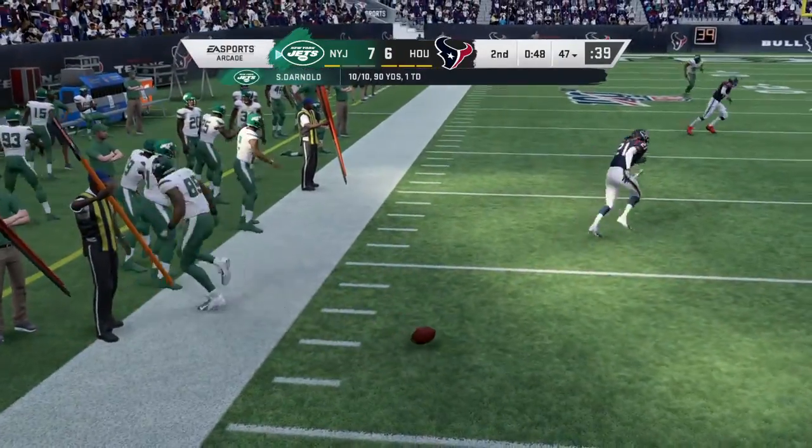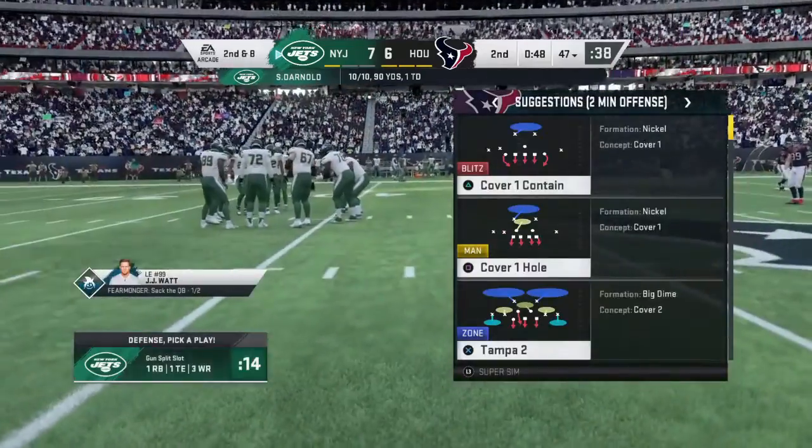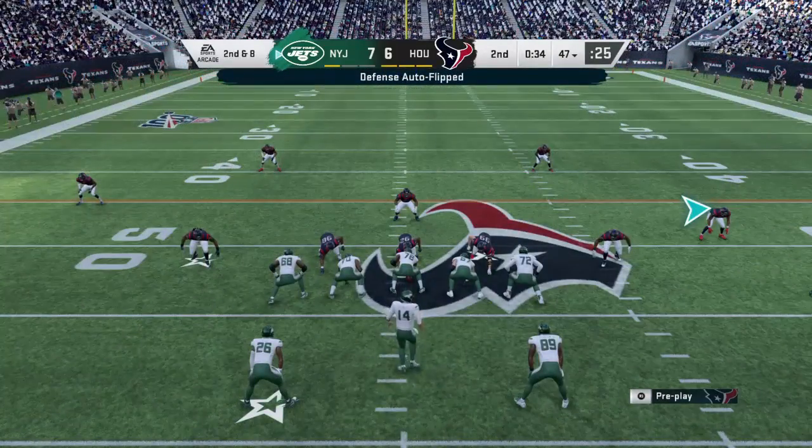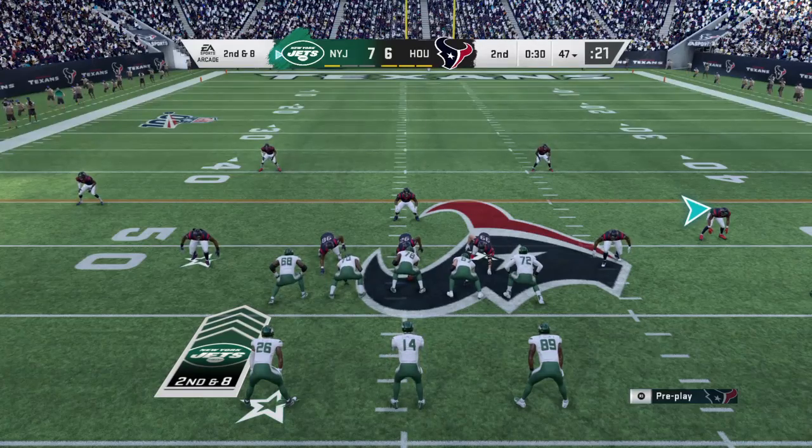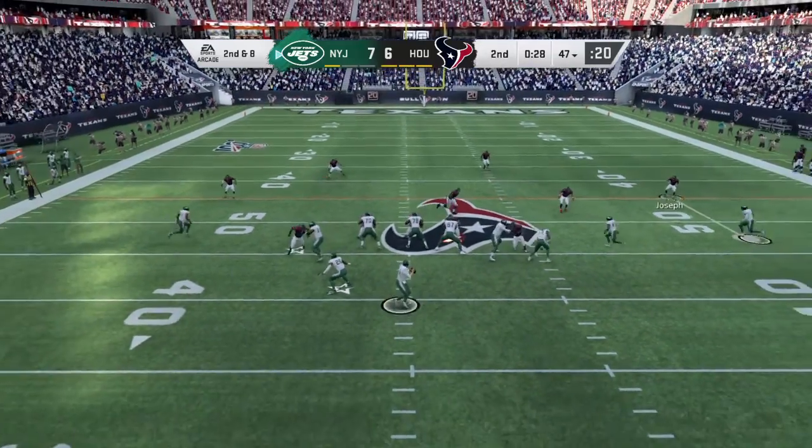Throw complete to Herndon. And, partner, I think that's a great example that not all tight ends are created equal, because everything was right. Got the completion, but he's not one of the more dynamic guys in the league.